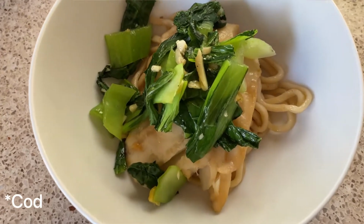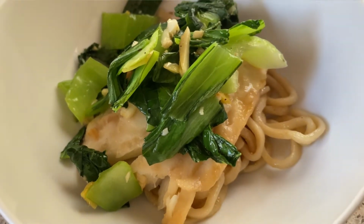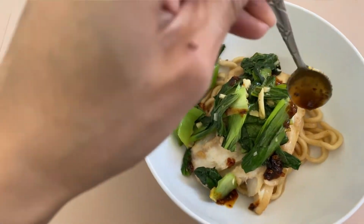Cod in particular is a great low-fat source of protein that's also rich in iodine and vitamin B12, and it's perfect if you're looking for healthy recipes or lower carb options for the family. Alright, let's get into it.